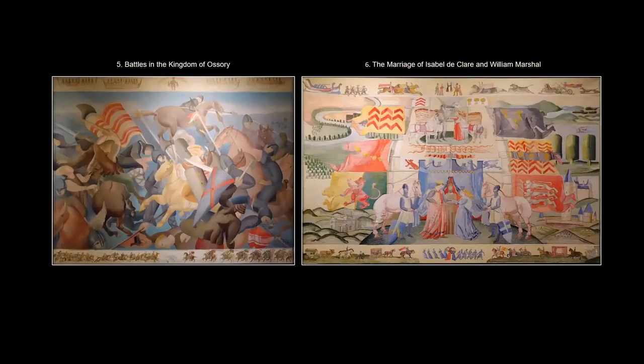Panel five, battles in the kingdom of Ossory. In the summer of 1169, after taking Wexford, McMurrow's forces headed to Ossory in County Kilkenny. There they defeated the forces of the king of Ossory, who had led the effort to depose McMurrow as king of Leinster. Panel five is the one we showed. And so this image is of the cartoon, not of the actual panel. And then panel six is the wedding panel that we looked at earlier.